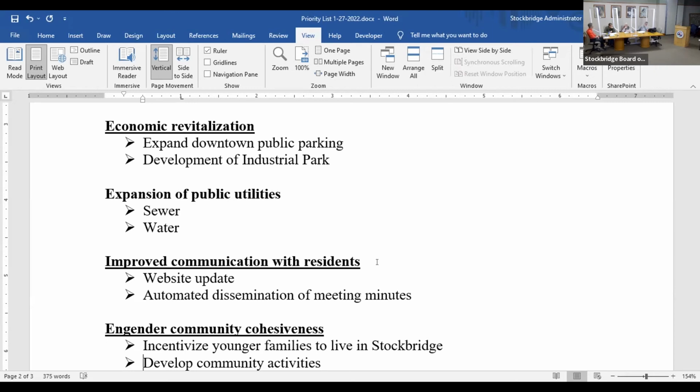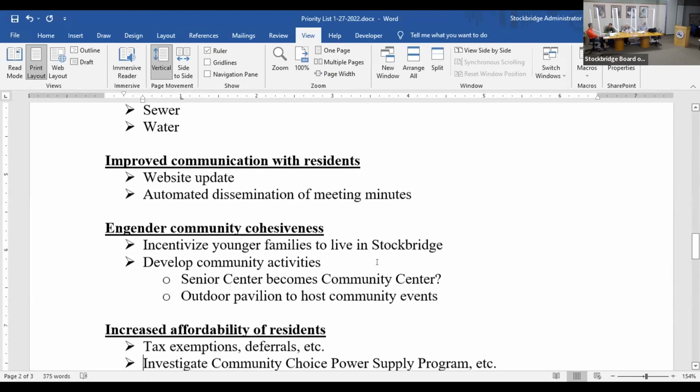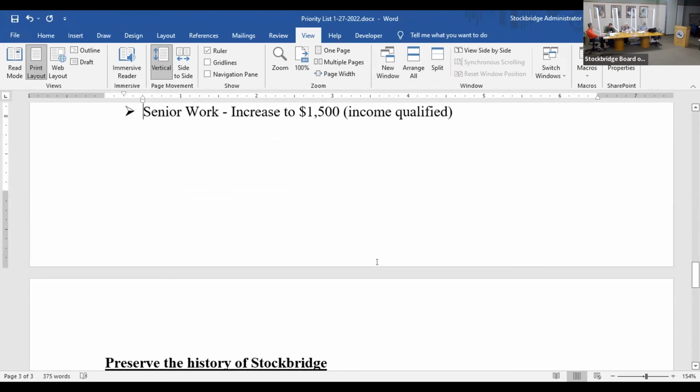So for both sewer and water, improved communication with residents. We've talked about this before, doing some kind of website update, make it more user friendly. We've also discussed, between Michael and myself, automated dissemination of meeting minutes, which is being done in Lenox right now. I think it's semi-automated, with some human intervention, but it would be worth looking into.